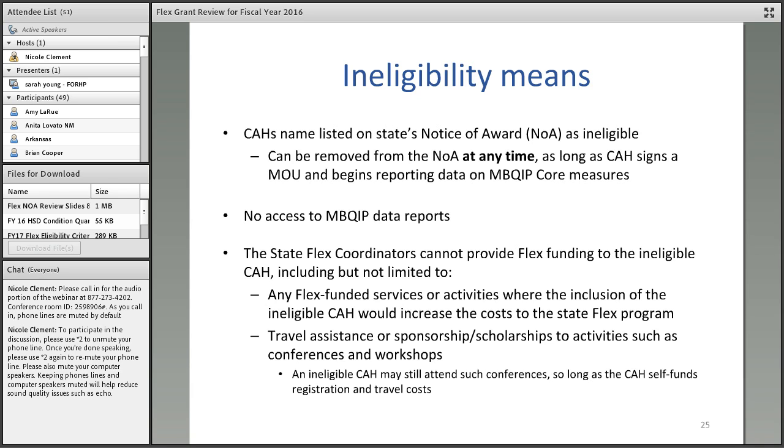So this is what ineligibility means. Ineligibility means your critical access hospital's name will be listed on a notice of award as previously stated by Sarah. Now, the critical access hospital's name can be removed from the NOA at any time as long as the critical access hospital signs a memorandum of understanding and begins reporting on IndyQuip core measures. This also means that the CAH will not have access to the updated IndyQuip data reports, but will still have access to COMPASS.